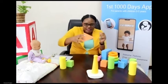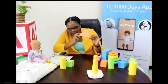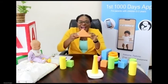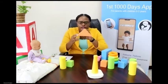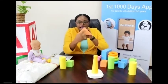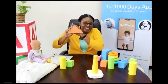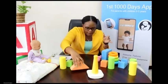Very good. Look at this one. Anybody know what this is shaped like? Hannah? This is shaped like a triangle. Very good. And let me tell you why it is shaped like a triangle. Because triangles have three sides. So if you look right here, let's count them. One, two, three. Very good. So this is a triangle because it has three sides.